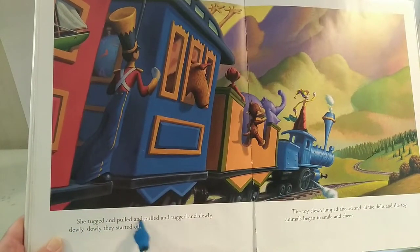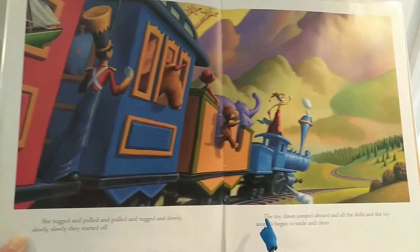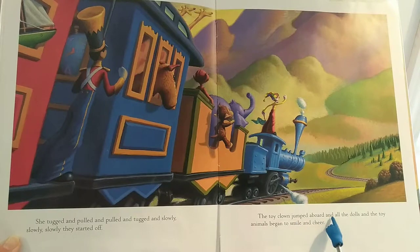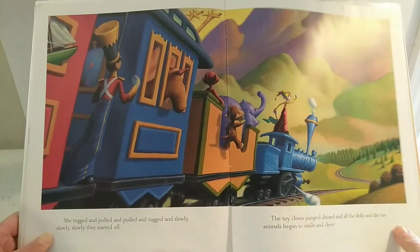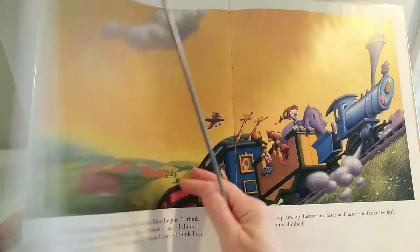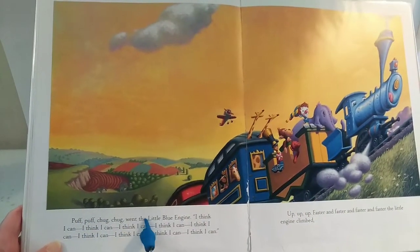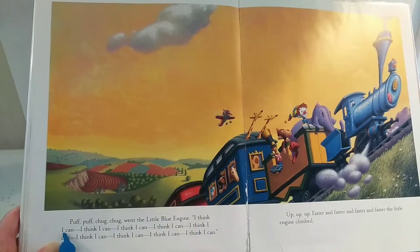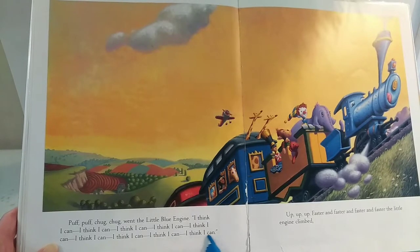She tugged and pulled and pulled and tugged, and slowly, slowly, slowly, they started off. The toy clown jumped aboard, and all the dolls and the toy animals began to smile and cheer. Puff, puff, chug, chug, went the little blue engine. "I think I can, I think I can, I think I can."